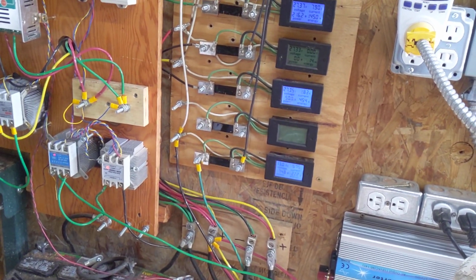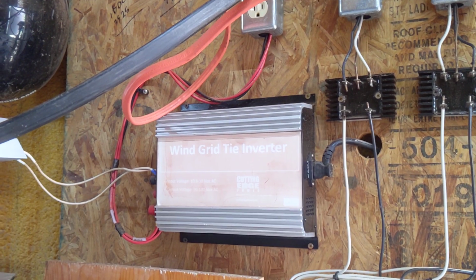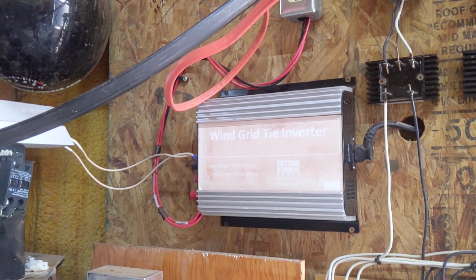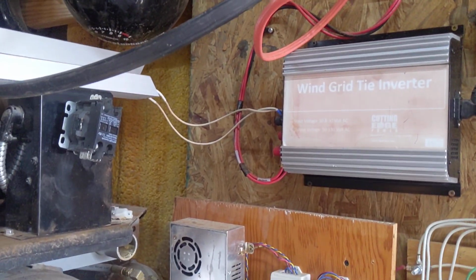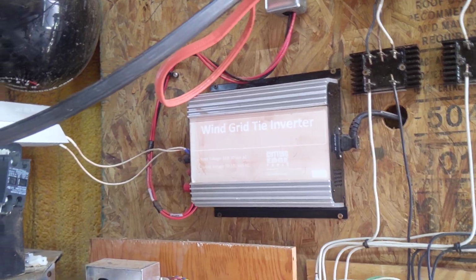I'd like to see better. I still need to find a way to get, I can hook it up to that thing, but I have a hard time tracking how much power that thing makes because there's a lot of losses in between it and where it comes out. That thing eats up a lot of power.